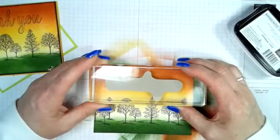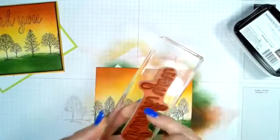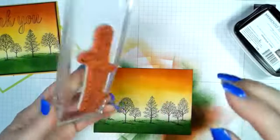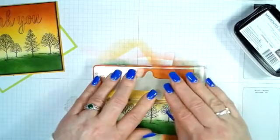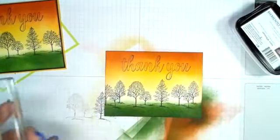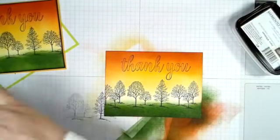Okay. Try not to get my head in there. I'm going to just line it up. And then what I did with this little piece that came in, I tried to put it between these lines right there. And also try to center it at the same time. And there you go. Yay, it worked. Woo-hoo.